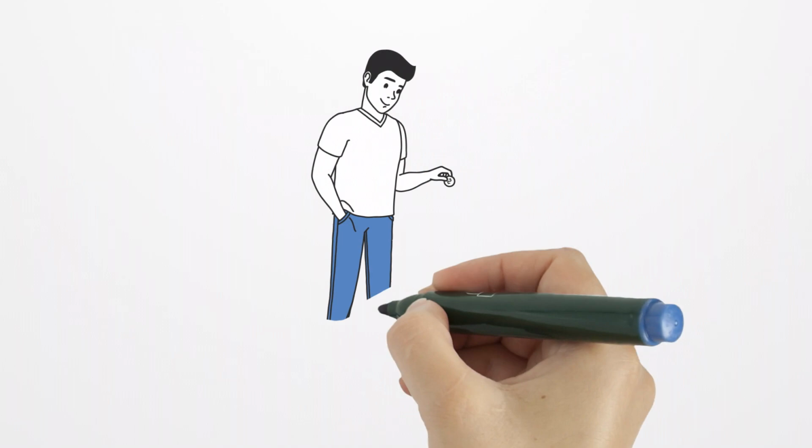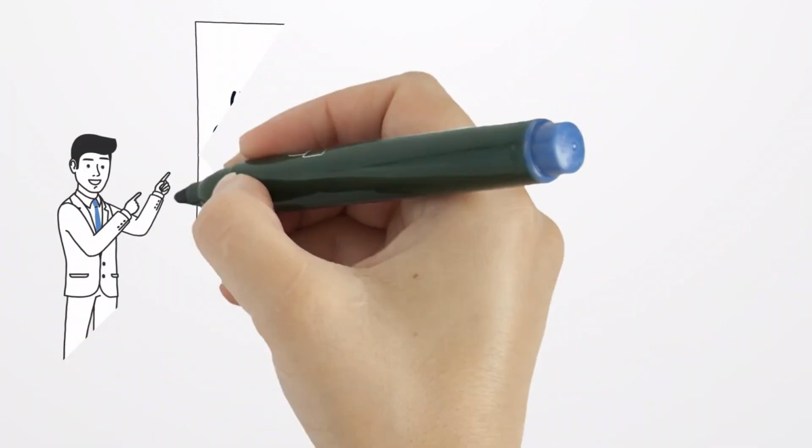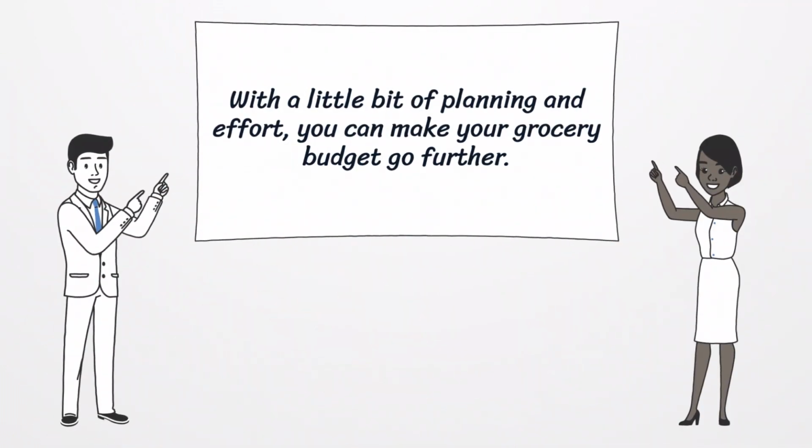By following these 5 tips, you can save money on your groceries without sacrificing the quality of your meals. With a little bit of planning and effort, you can make your grocery budget go further.